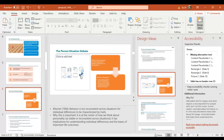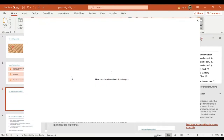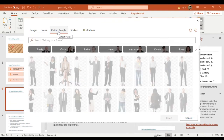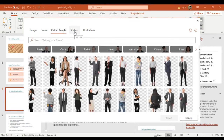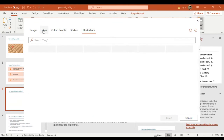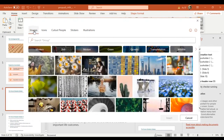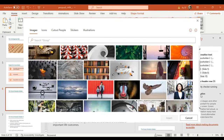From here, when you click on stock images, can you see stock images? Yes. It's interesting that there are loads of options here. Modern, and then you can add people, you can make personas, characters, stickers, and illustrations. So this is something new I didn't use for a long time. Especially I didn't know that there is a nice bank of artistic pictures here.